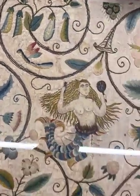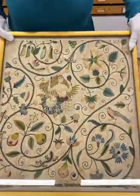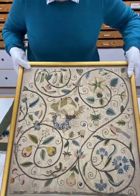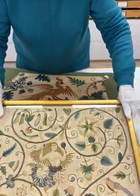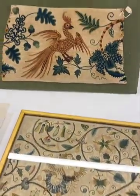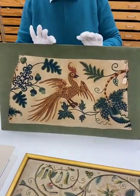So what's the style of this embroidery known as, Sue? Is it Jacobean, or what would you categorise it as? I think it's probably about that area. The Jacobean usually refers to the crewel work, which is slightly later. Okay.